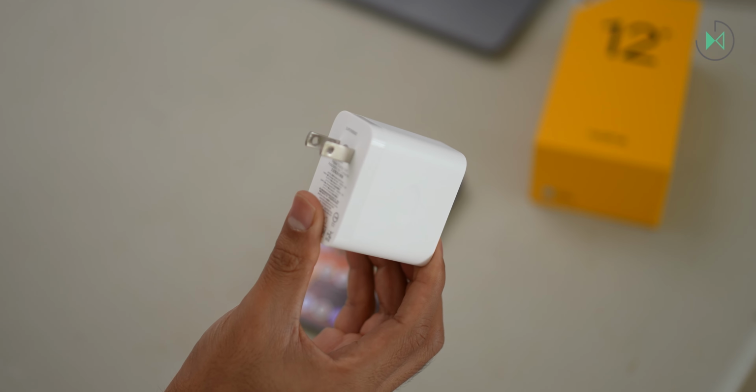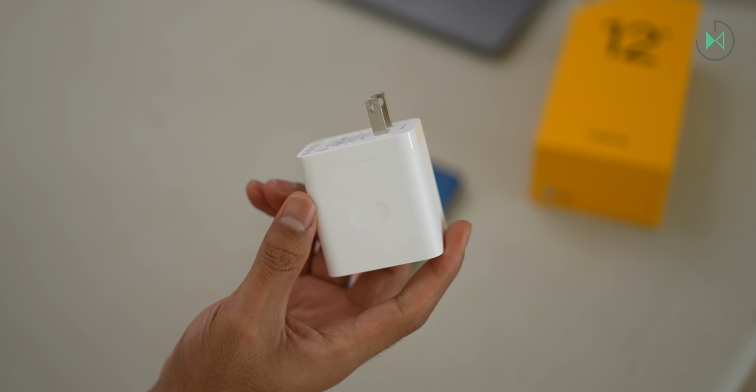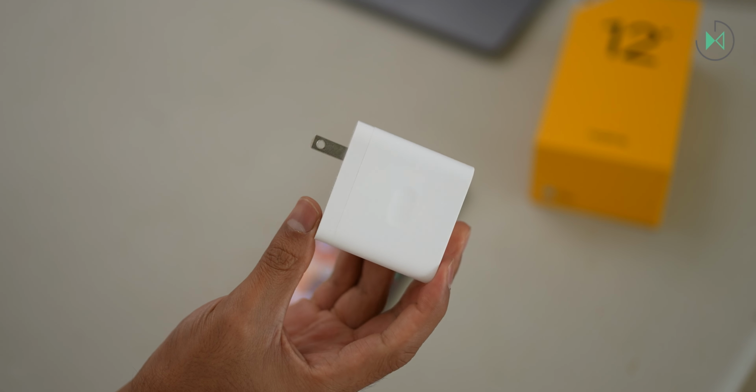The charger is a super box of 67 watts. Fortunately, it is included in the box, and in my test with 15 minutes it recovered 36% of energy, with 30 minutes recovered 68%, and the full charge finished in 50 minutes.